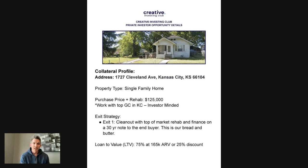So you can see here our exit strategy on this particular property is going to be to clean it out, to do a market rehab, and then finance this on a 30-year note to the end buyer. As most of you know, this is our bread and butter. This is how we're able to create incredible cash flow with very minimal headache, because we're not dealing with tenants, we are dealing with buyers. And then what that does is that allows us to put you into the banker's position and take advantage of that increased cash flow, which we pass along to you by way of the returns that we're able to offer.